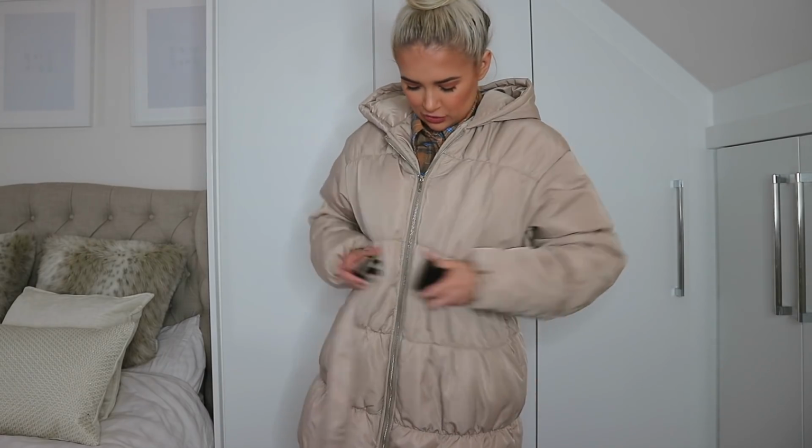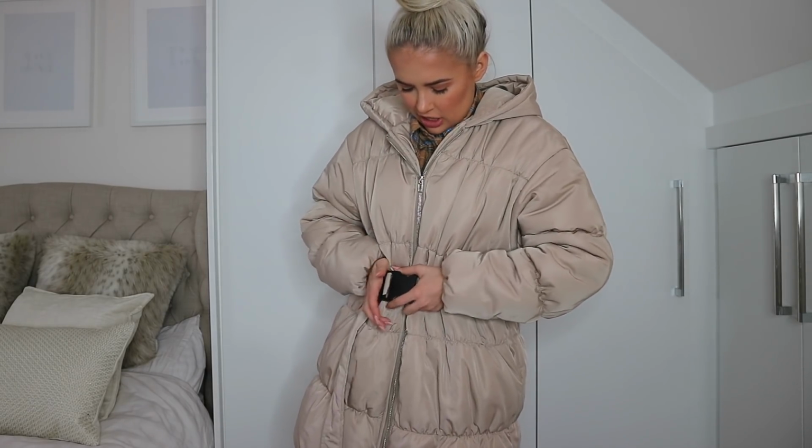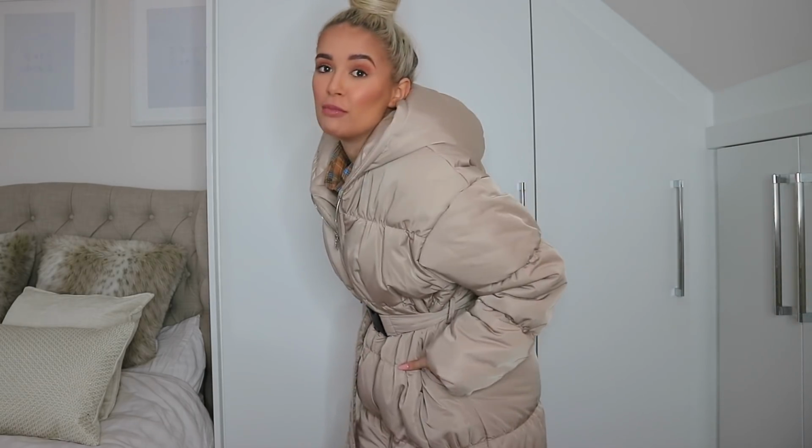So this is what it looks like done up. It has obviously the belt at the front like that, which you can tighten. But I feel like this is a going-to-watch-your-boyfriend-play-football kind of jacket. Do you know what I mean? With a roll neck underneath or a big scarf. Not that I have a boyfriend to go and watch play football, but if I did, then I would wear this jacket.